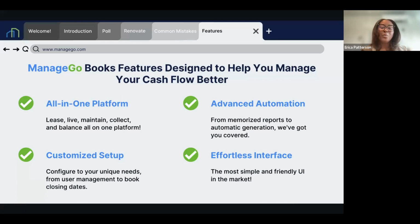Also, it's customized. We will configure it to your unique needs. Everything that you need for setup, we will tailor to make sure it works with your team, from the most introductory accounting person to the most advanced accounting person. We will make sure they have everything they need when we are setting this up for your company. Also, advanced automation. In a day and age where AI is everywhere, automation is key. We really took the time to build something that could automate and streamline your process and your workflow.